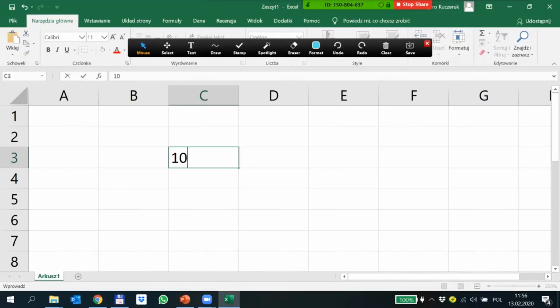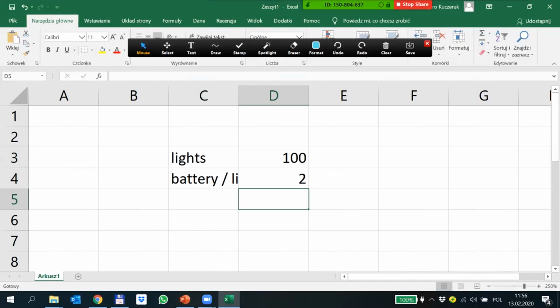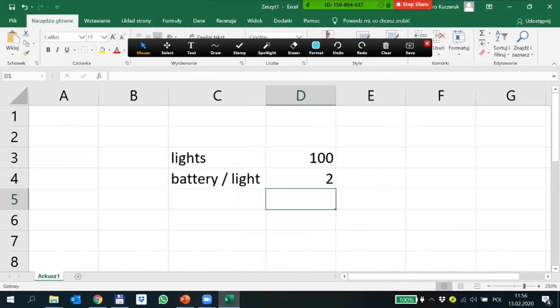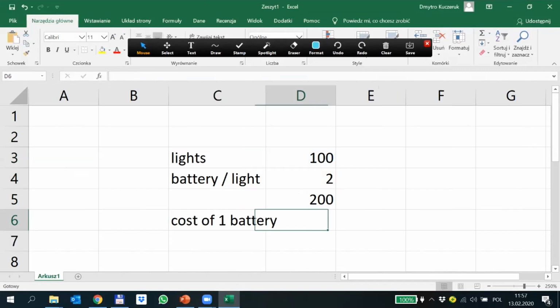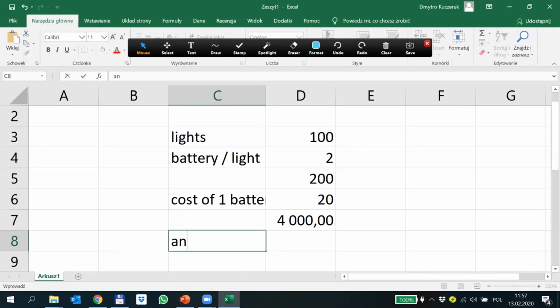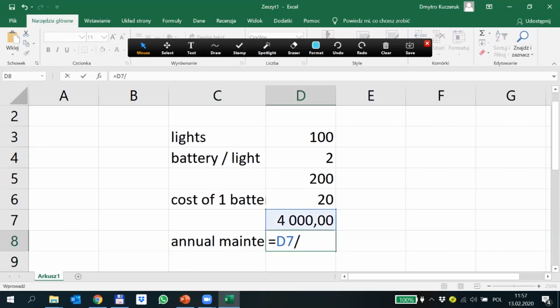So let's assume you have 100 lights in the system, and you have battery per light. You have 2 batteries in our case, right? And they work for 2 years, as we state. We need 200 batteries to exchange every 2 years. The cost of one battery, $20. If you multiply 200 by 20, you have 4,000. So your annual maintenance cost is 4,000 by 2, $2,000.